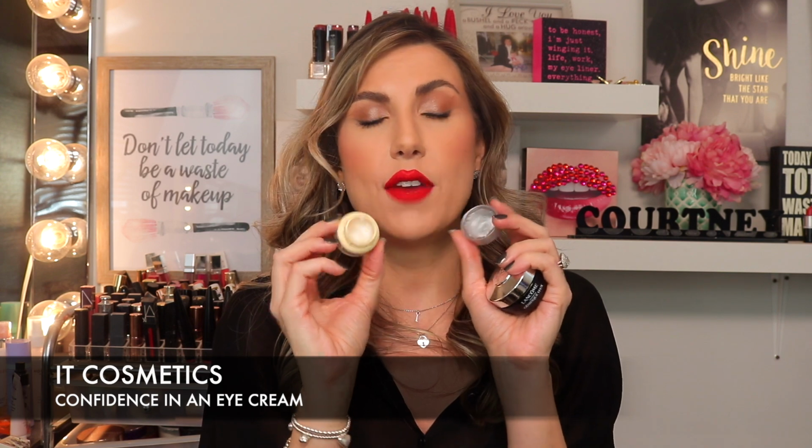This is kind of like a tiny little trial size, it's not full size. It's the IT Cosmetics Confidence in an Eye Cream. It's great for really illuminating and hydrating the under eye. Love it, blends into the skin beautifully. Not too thick, but very hydrating, and I just love it. So both of these eye creams have been a go-to for me.